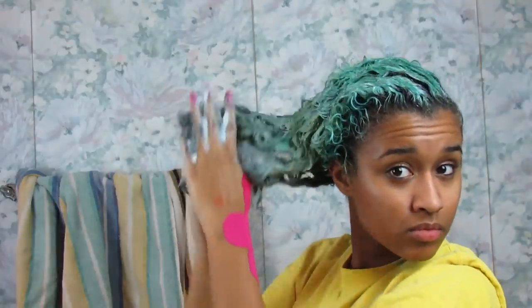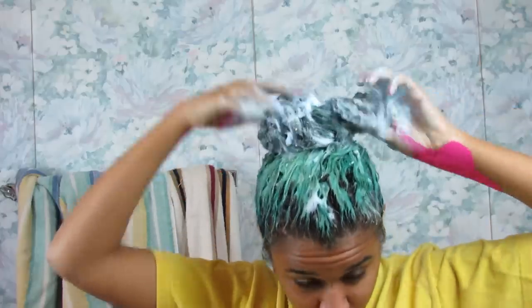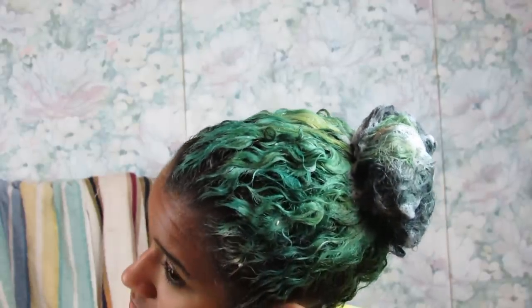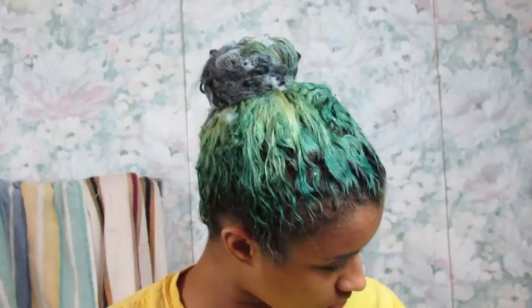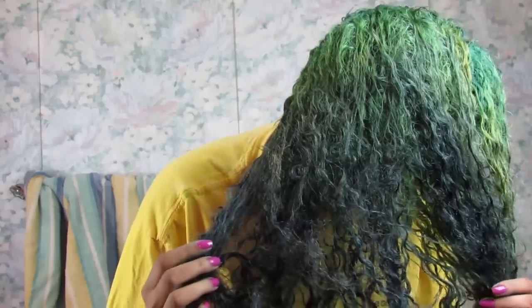I take every section and rub it between my hands, using pressure and a scrubbing motion to loosen the dye from the hair. Do that for a while, and once you've gotten all the parts of your hair, then put it up in a bun. I put the rest of the mixture on my hair, and this is what it looks like after I scrubbed it for a while. You can already see the color is fading and looks more green, and in some parts yellow, which is good. I timed it and left it on for a bit over half an hour. I rinsed it out, and this is what it looks like after the first treatment.